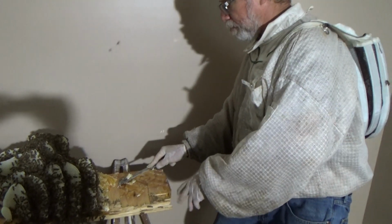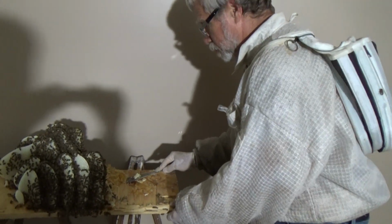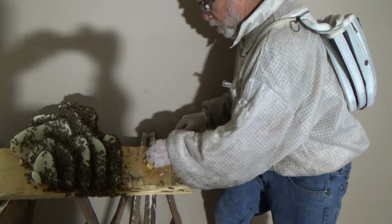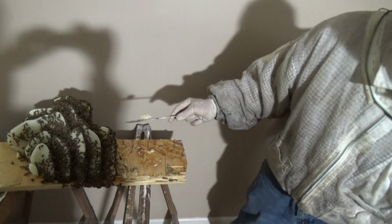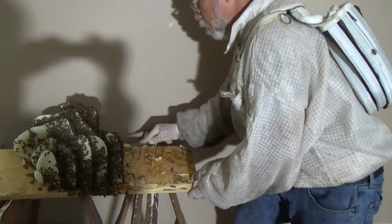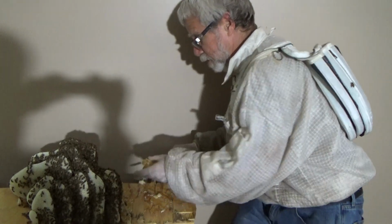And these are all white because, what'd you say? Brand new comb. Brand new comb, mm-hmm. Okay. Brand new comb, and then it just evolves into what it's got. Yeah, once the bees start walking on it and the queen starts laying in it, it darkens out. Okay. But this stuff is primo.